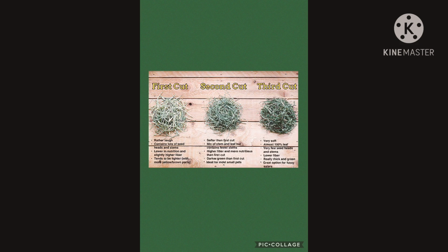Then we have second cut, which is typically everyone's favourite. It's a good in-between. Second cut is better than the first cut. It is a mix of stem and leaf, but typically has a little bit less stem. It is higher in nutrition than the first cut. It's typically a little bit more of a darker green. Then we have the final cut, which is third cut, and this is a very soft hay. It's almost 100% leaf. There aren't many seeds or really stems even. It is lower in fibre. It's really thick and green, and it's most of the time a great option for fussy eaters.